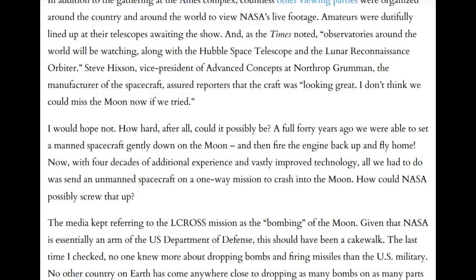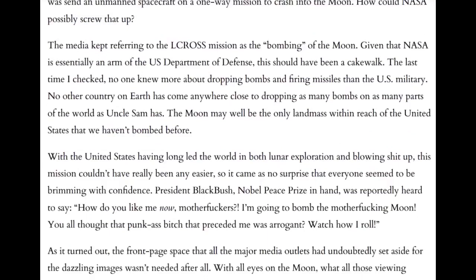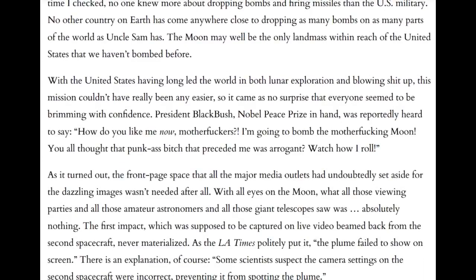The media kept referring to the LCROSS mission as the, quote, bombing of the moon. Given that NASA is essentially an arm of the U.S. Department of Defense, this should have been a cakewalk. The last time I checked, no one knew more about dropping bombs and firing missiles than the U.S. military. No other country on Earth has come anywhere close to dropping as many bombs on as many parts of the world as Uncle Sam has. The moon may well be the only landmass within reach of the United States that we haven't bombed before.